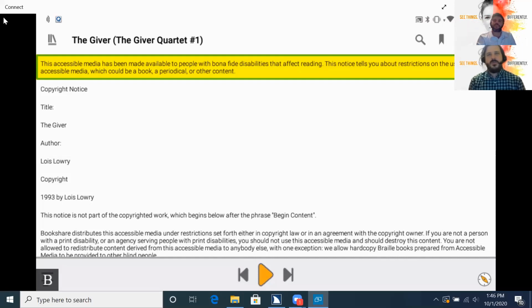And the answer is no, because we're not able to match the rate at which we read Braille with the rate at which text-to-speech runs, and there's no Braille teleprompter at this point in time that's going to allow me to do that. But what I can do is quickly jump to different parts of the book.